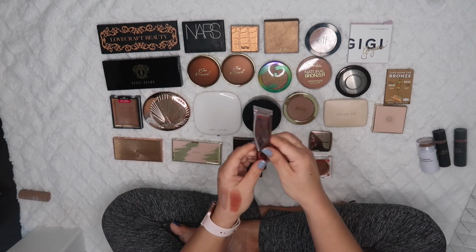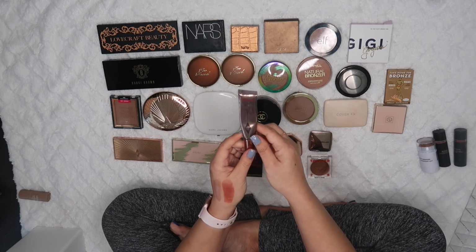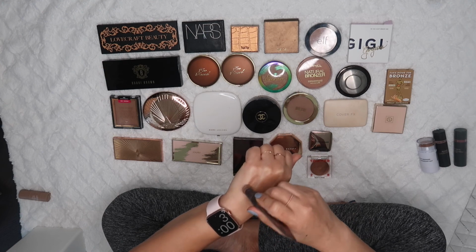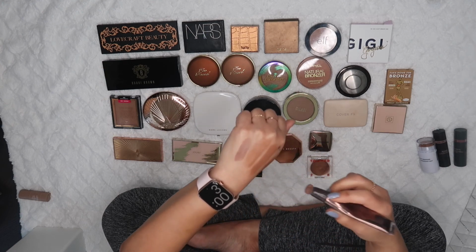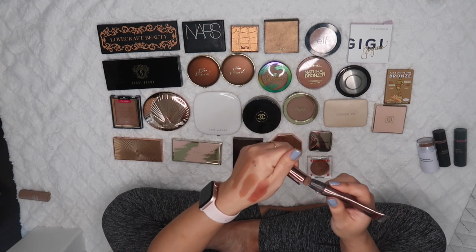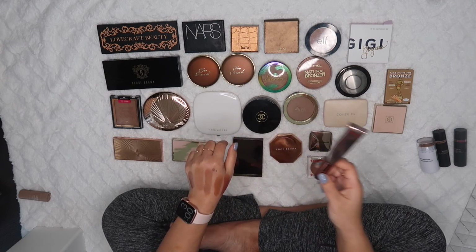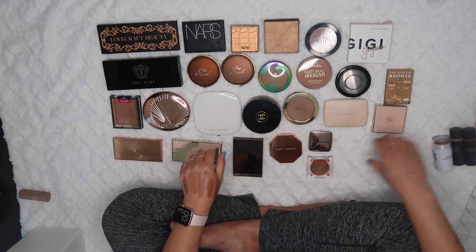I love this, the Charlotte Tilbury Hollywood Contour one. This works so nicely on my skin, and it looks harsh at first, but it blends out beautifully. If I ever run out of this, I will go out and repurchase this. So I'm keeping that as well.